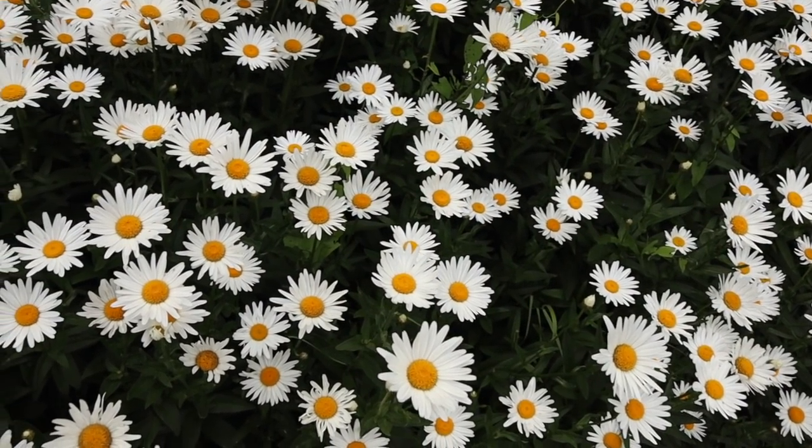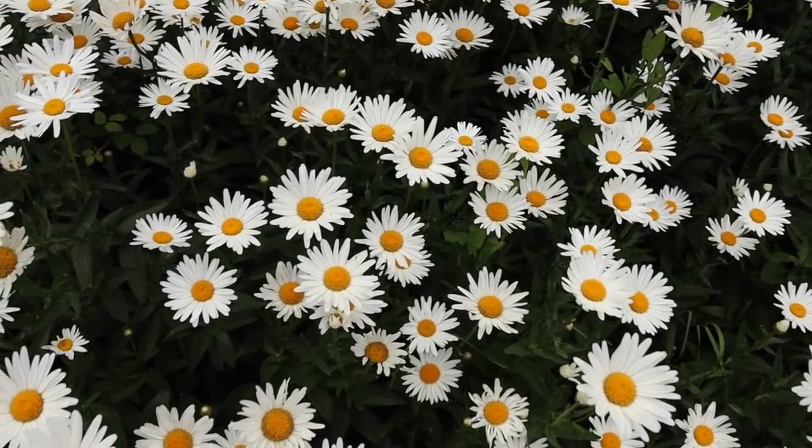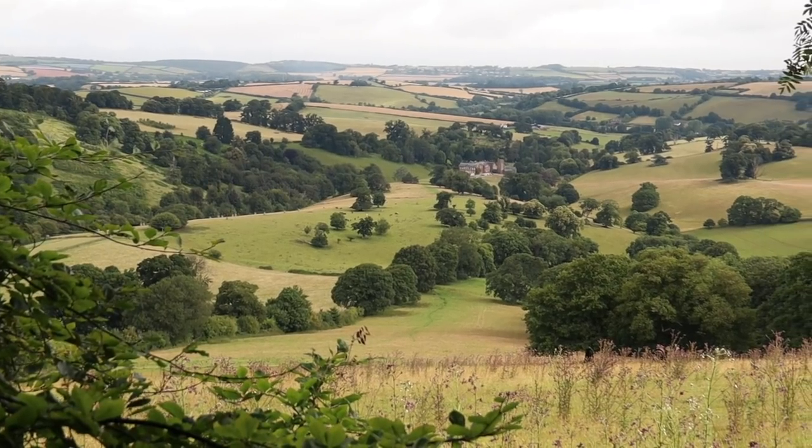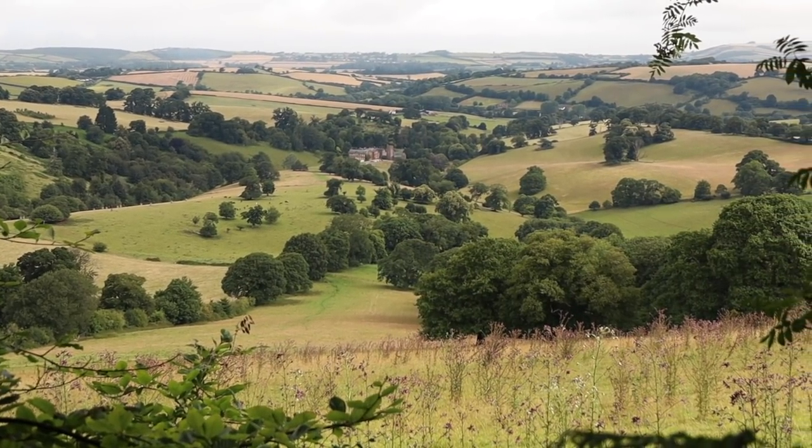Everywhere we looked, there was an abundance of life and colour, and further along, the views opened out, and we could see a patchwork of fields and woodland. It really was a green and pleasant land.